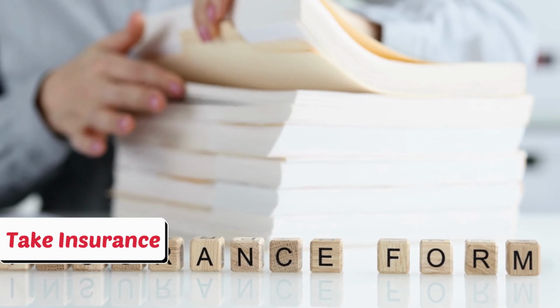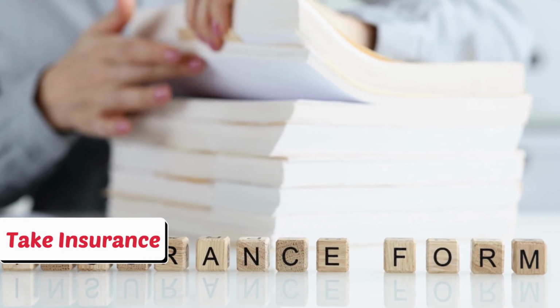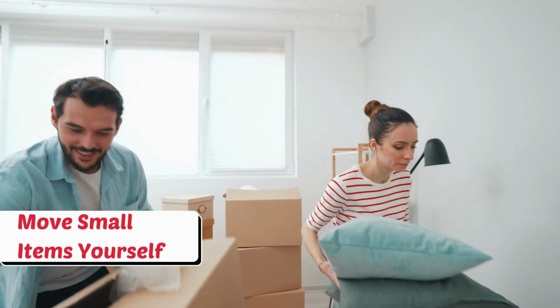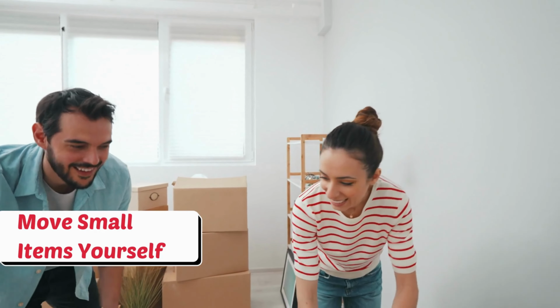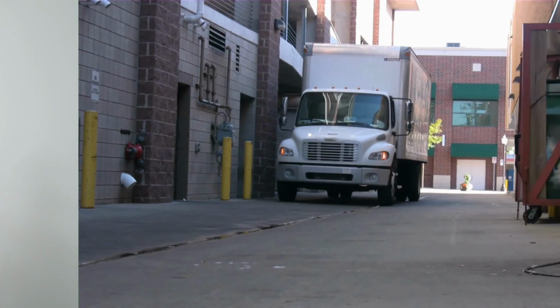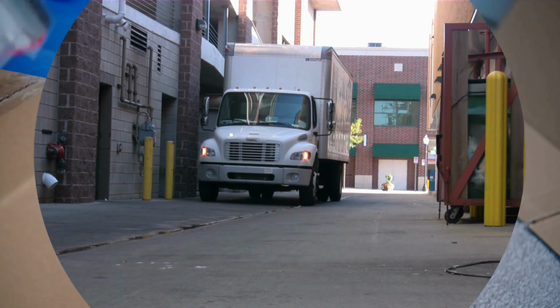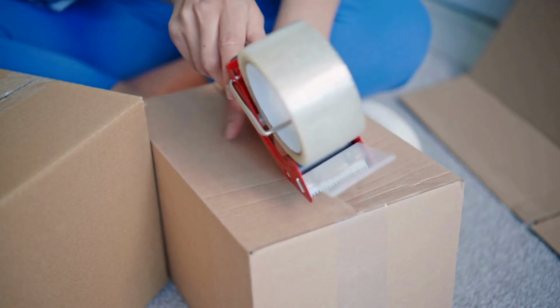Accidents do happen at the time of moving, so it's better to take insurance for your belongings. However, professional movers will carry your belongings, but if possible you can transport your small and valuable goods with you. Eliminate any concerns and free up space in the truck by transporting your valuable possessions in the car. By this, you can rest assured that your most precious belongings are in the safest possible hands.